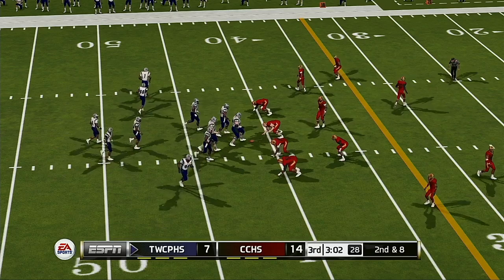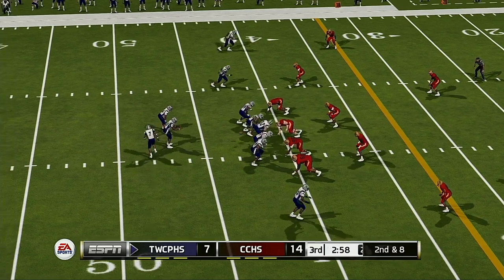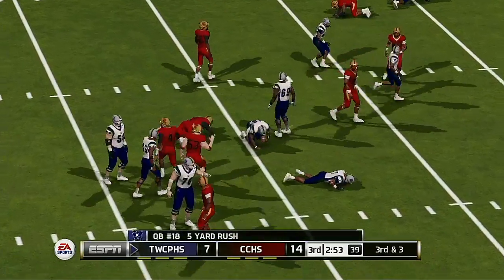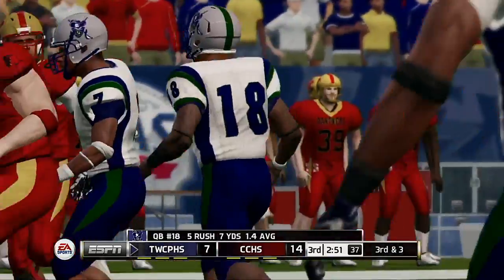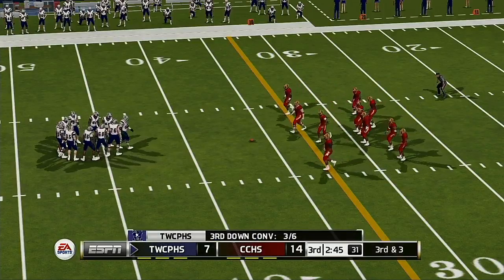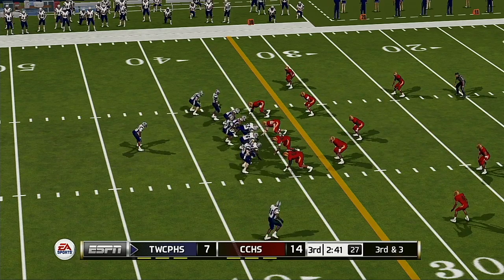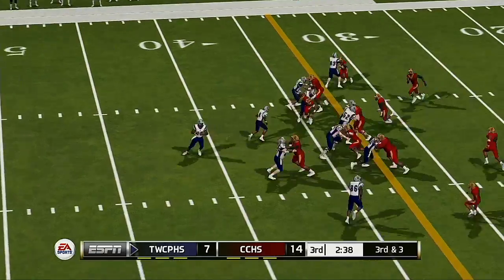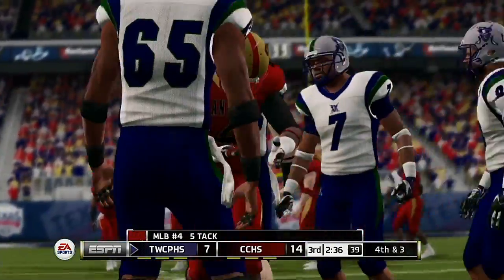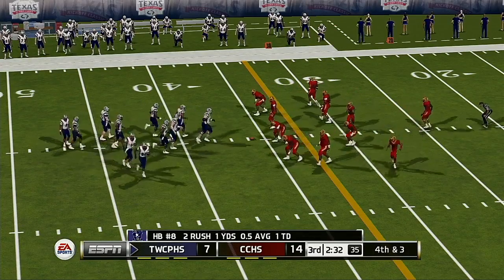From the 41-yard line, it's second down. Nice run there. So he holds on to it and gets a good 5 yards. That makes it third. This is the ninth play of this drive. He's taken down right around the 36-yard line. It's the offense that takes the field on fourth down.